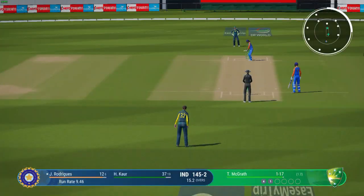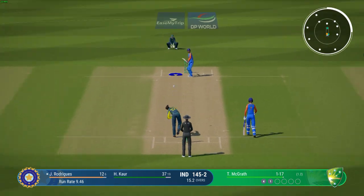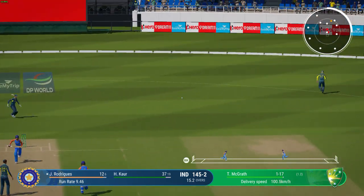Time to keep the pressure on now. Great ball, that last one, to find the edge. It's just a case of finding the same spot. Edged, what a ball.